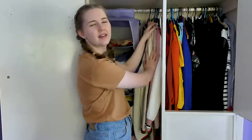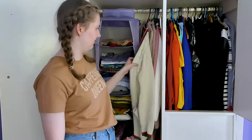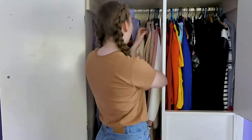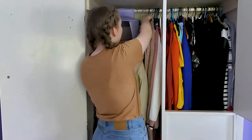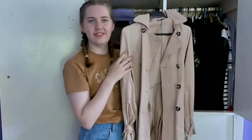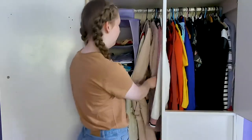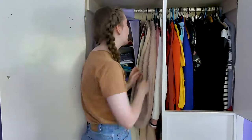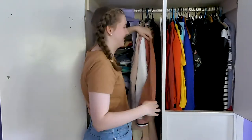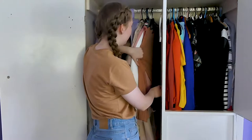I don't start off with red, I start off with whatever this is. It's like a cream. It could go over there with the whites, but it's not quite white. So that's the start, and then I go into pinks. The first pink item is this Topshop trench coat that I love, that I've had for years. It's kind of too small for me, but who cares? I'm gonna keep it. Then a big fluffy one, and then a bit of brown. There's one brown top.